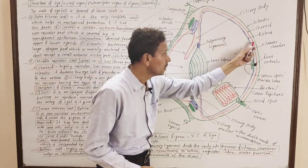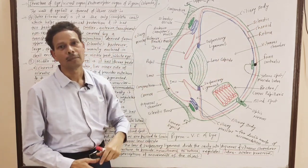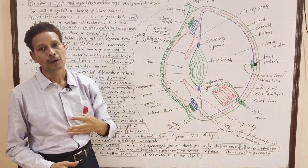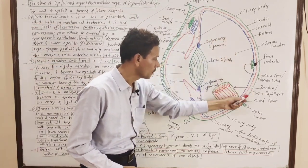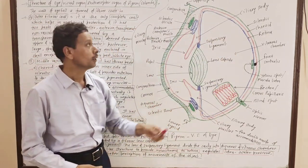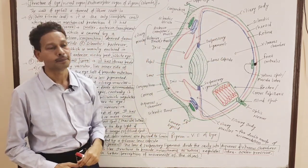This sclerotic is made up of fibrous connective tissue that provides shape to the eyeball. It provides mechanical strength to the eyeball.